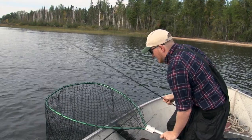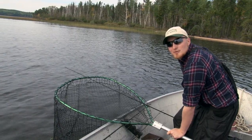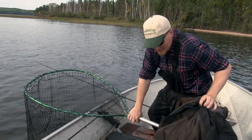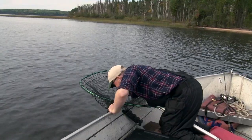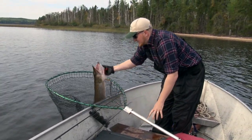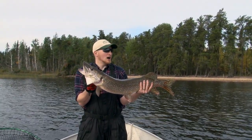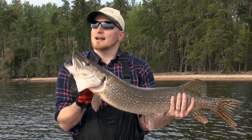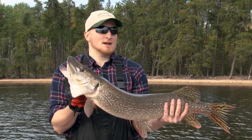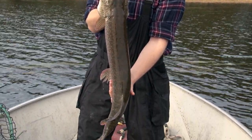Another spoon catch there. I was just thinking about switching into a different color. We're getting a little greedy here. We're fishing for about 20 minutes, nothing popped, so we thought maybe we'll switch it up, but this is one of my last casts. We got it, so let's take a look at this. All right. Another good sized pike. Working the spoon there again. There's a lot of different ways you can work spoons. This one, I was just reeling it in at a medium pace, going through the weeds. Good fish to catch here.